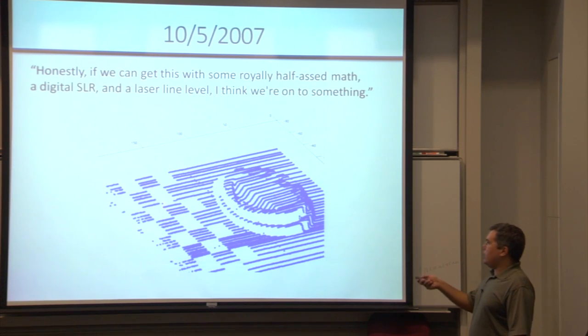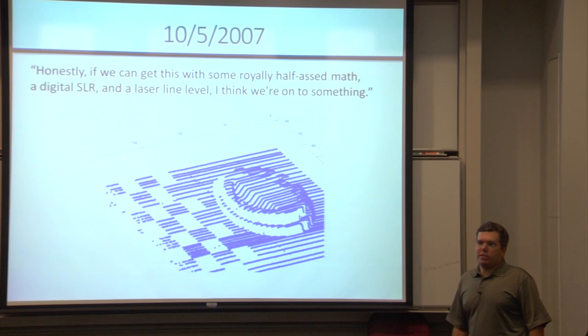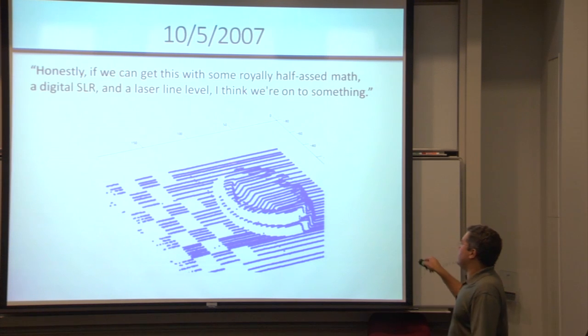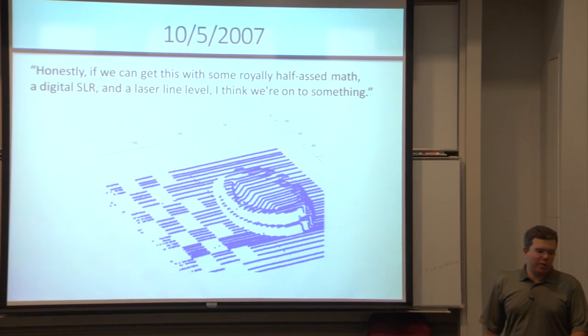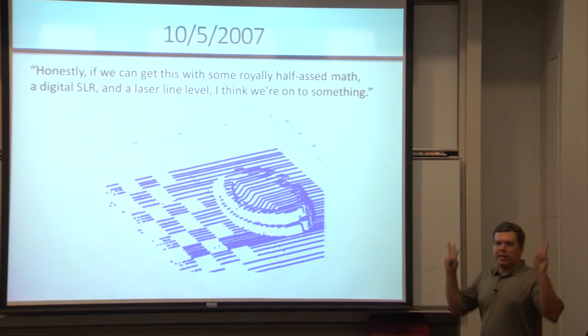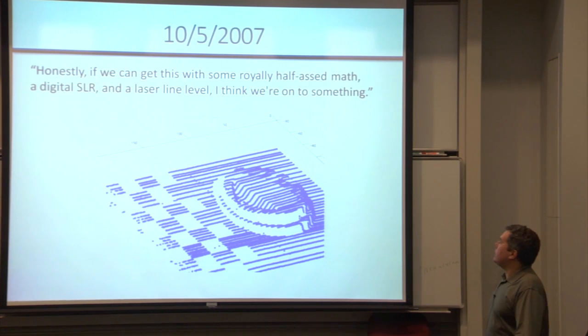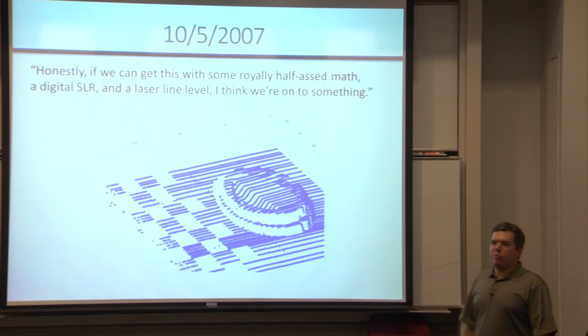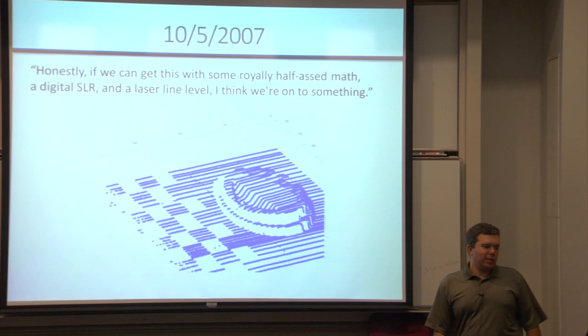And this was, if you recognize the checkerboard here, which is the famous OpenCV camera calibration checkerboard, the Starbucks cup lid taped onto an OpenCV camera cal checkerboard. So this was the very first laser scanner that I built, and that was in October of 2007. This is obviously the sort of scanner that you build if you've never built a laser scanner before.